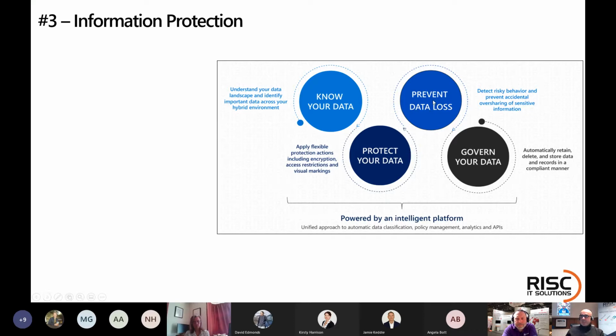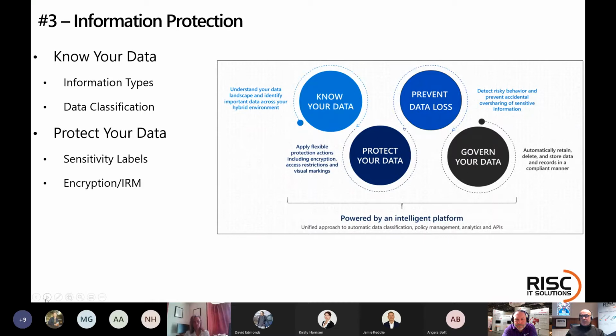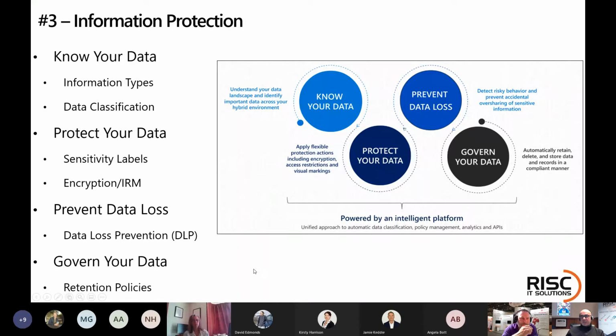But those retention policies and those DLP policies again apply across the board, whether that's data stored in SharePoint, in OneDrive, in Teams. So there, yeah. Know your data, protect your data, prevent the data loss using things like DLP, and then look at your retention policies. How long do you want to keep that data for?